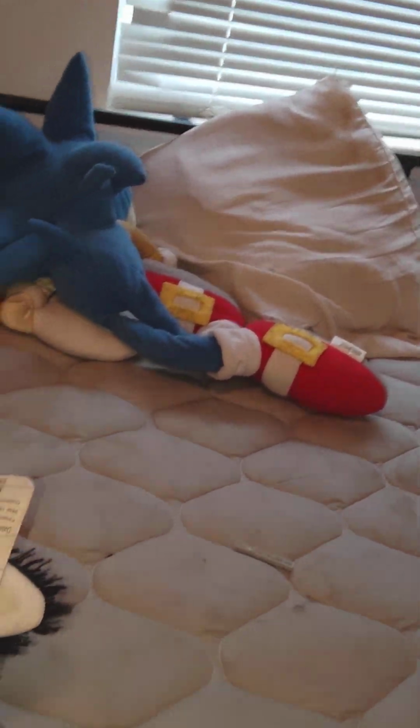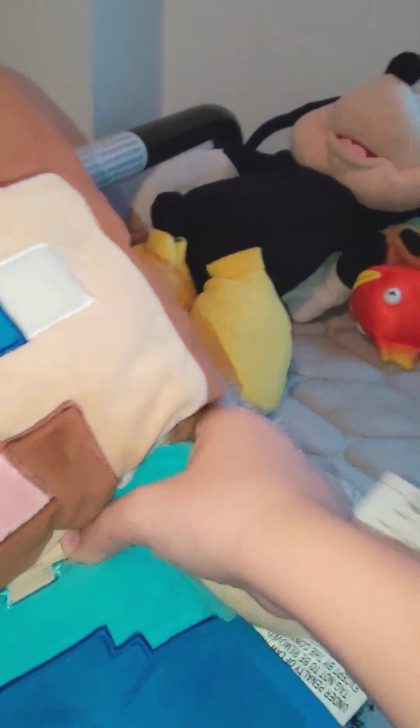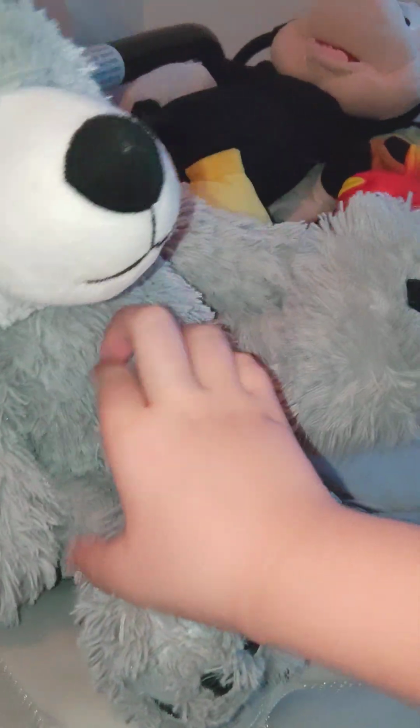So, yeah. Here's Shallow's bed. He doesn't have as many plushies as me, clearly. He's not a big plush collector like me. He's got a giant Minecraft Steve, a wolf without a shirt on. He has 2 Fortnite llamas. Here's one. And there's a second one. Oh, there it is back there. Tomato. He really likes Fortnite.